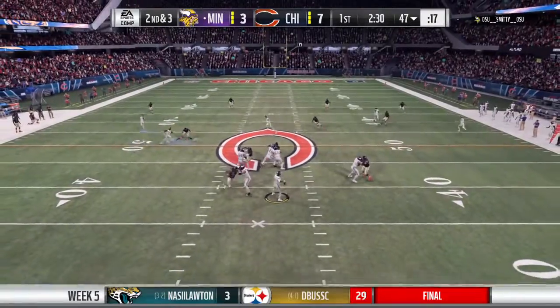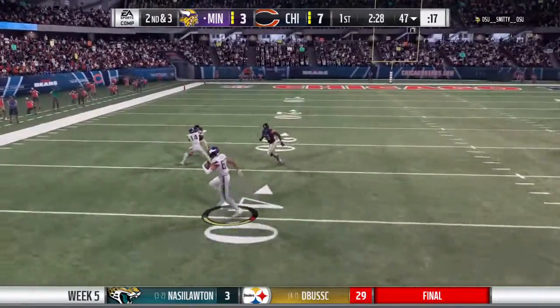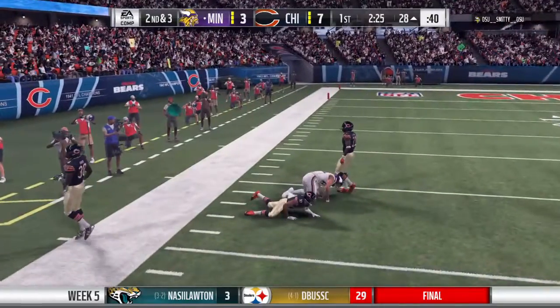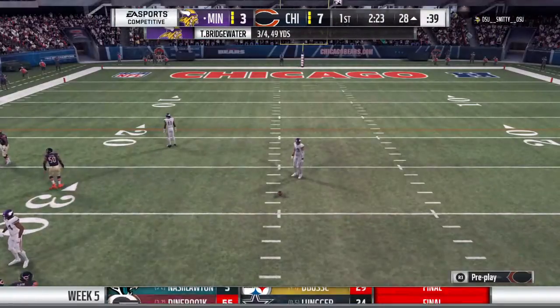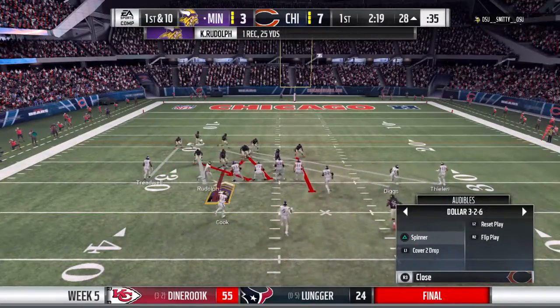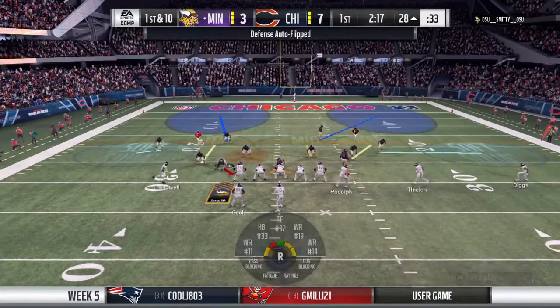A second down throw for Bridgewater. And he's got the hook up here. It's Kyle Rudolph. And he'll be taken down, but not before getting this inside the 30. A really nice gain of 25 yards.